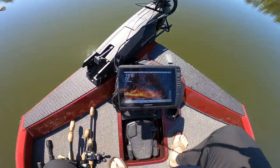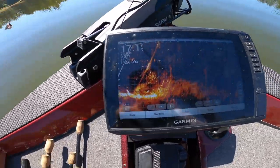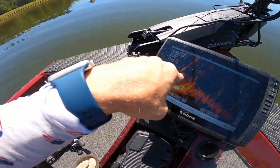We are throwing on some good-looking stuff, y'all. And look, there's a lot of bait down there, too. Maybe that's not the best representation. See, there you go. Look at all those fish down there.